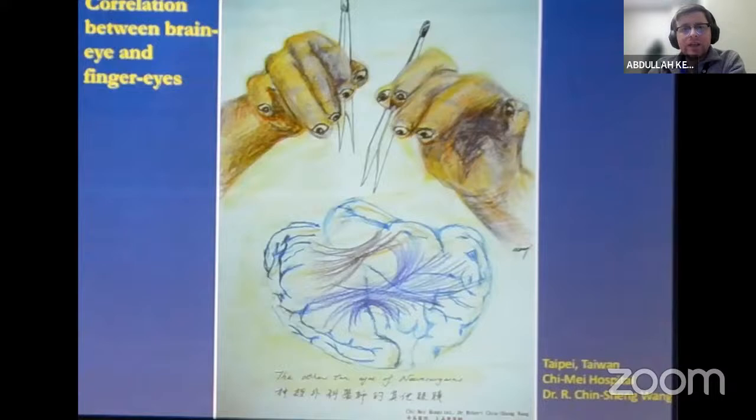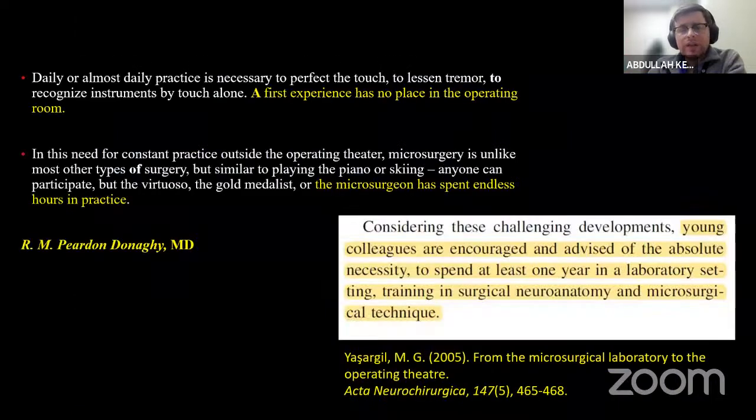And as you can see here, this is a really good drawing from Dr. Xin Sheng. We need to train our brain, eyes, and fingers, and their coordination together. Also, as Professor Donaghy said, a first experience has no place in the operating room. We should go to the lab and simulate the surgeries before we do our first surgery on patients. And as he suggests, a microsurgeon has spent endless hours in practice in laboratories. Professor Yaşargil also advised long laboratory training in surgical neuroanatomy and microsurgical techniques.